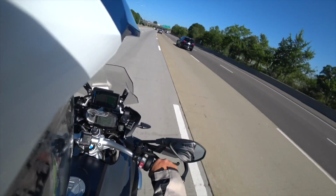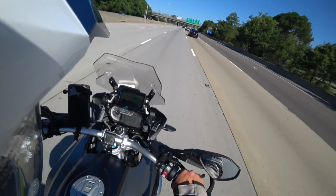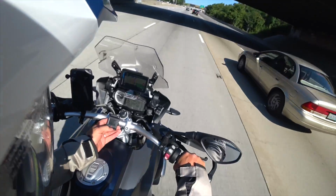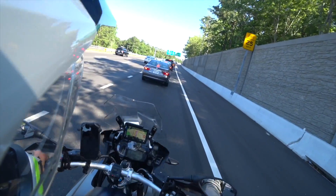Talked to another motorcycle on my way across the bridge in the heavy traffic, and he said that's where he was headed today. Well, we're going to just cruise on past, and we're going to head on up here to Yorktown.